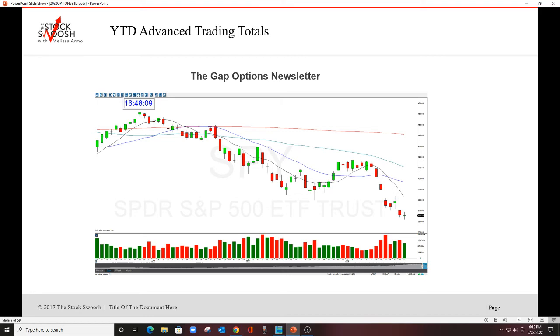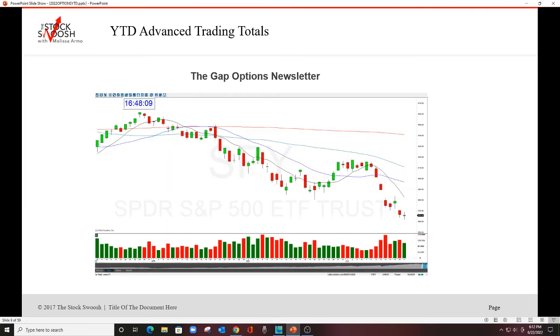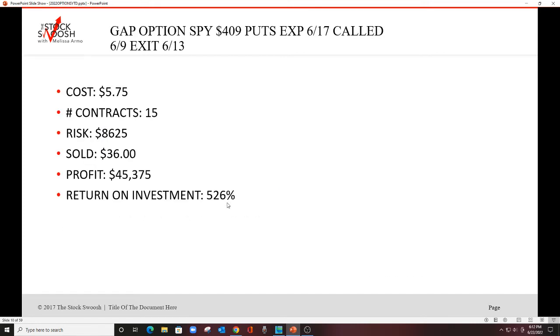So again, a put, let's go back here, is what this was, is basically a short, okay? Here's where the market sold off. And again, that was last week. We'll see where we go here yet this week. But this is what the newsletters look like, just so you know. So a really nice trade.